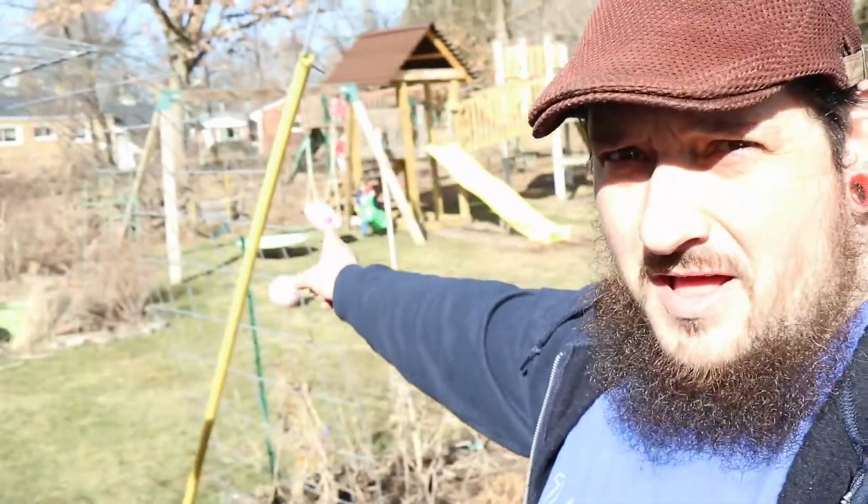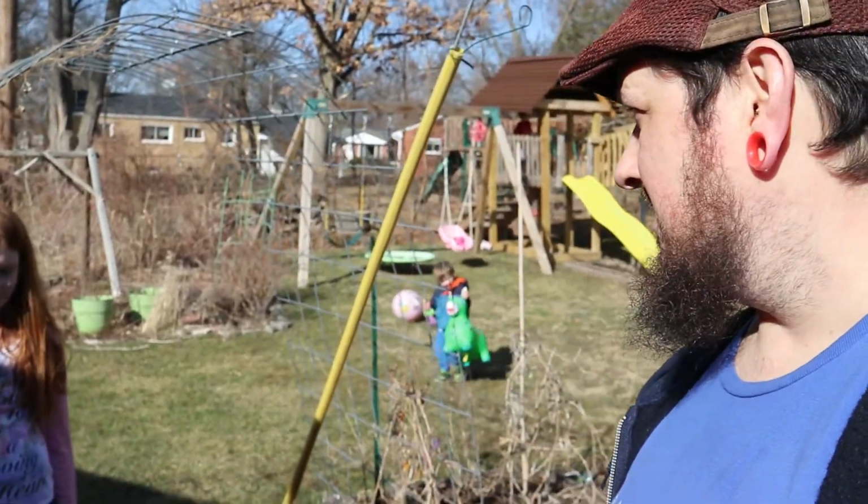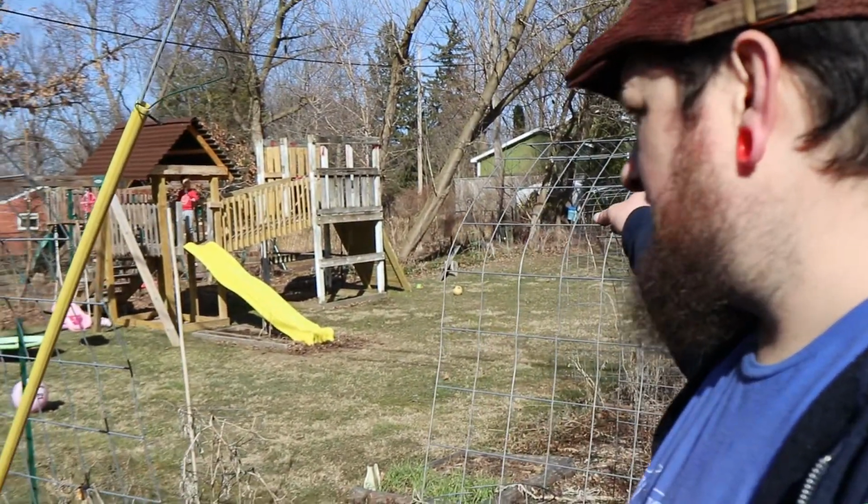Oh, alright. Back out here trying to plant some more stuff. It's kind of feeling more like summer than it is spring. You can see all the kids back there playing. Except for Ish right here. What you looking for? A pot. Oh man, I don't know where all your mud pots are. Scattered all about.